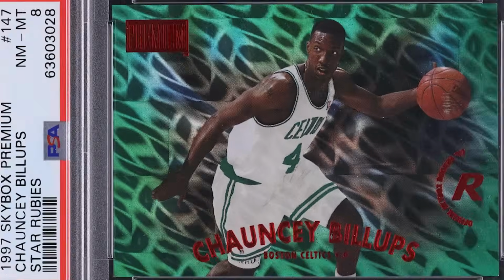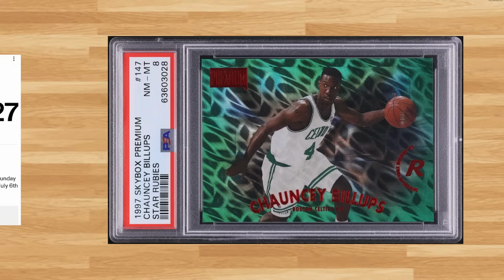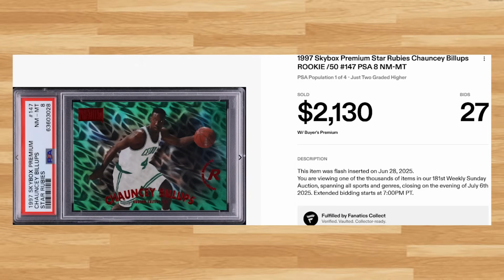Coming in at number 41 is this 1997 Skybox Premium Chauncey Billups Rookie Star Rubies, card number 147. Serial numbered out of 50, this was a PSA 8 that received 27 bids, and it sold for $2,130.